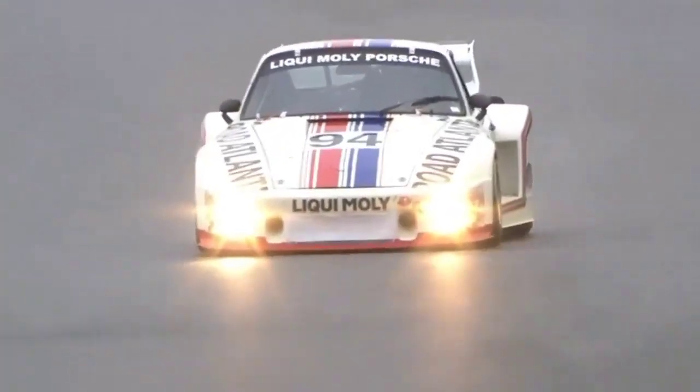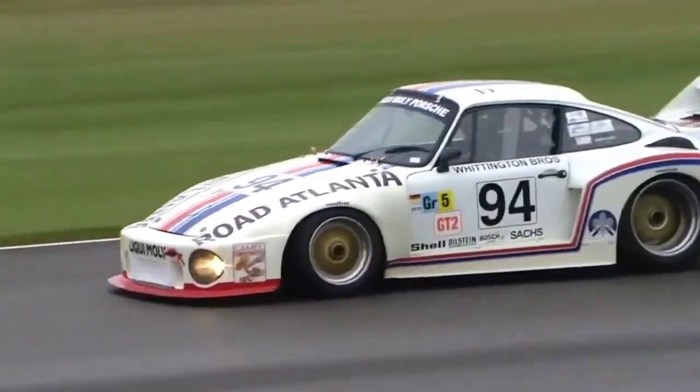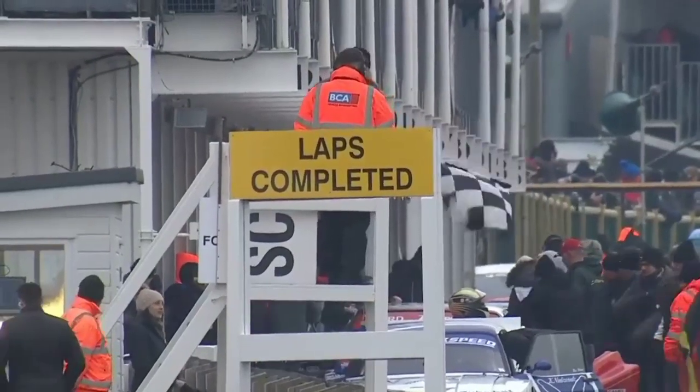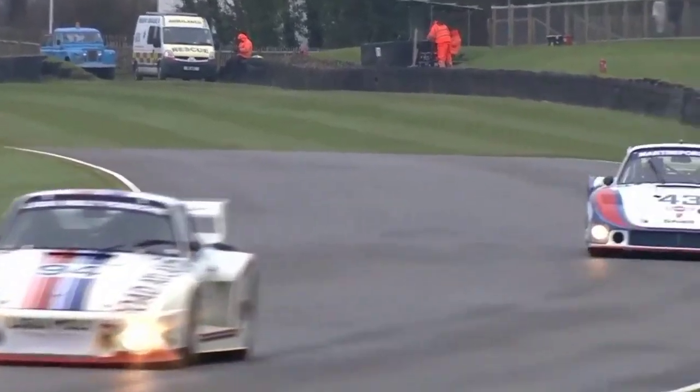Sounds strong, doesn't it? Yeah, BMW blasting past the pits. It's the Road Atlanta supported Whittington Brothers Racing Porsche. Road Atlanta, fantastic circuit in Georgia. Been there a few times over the years.